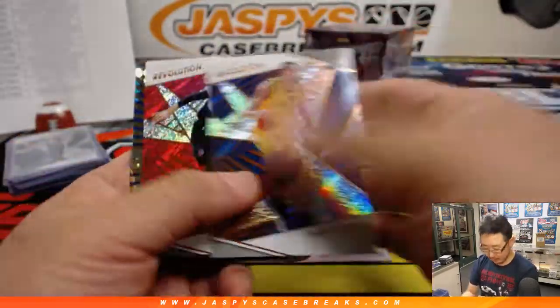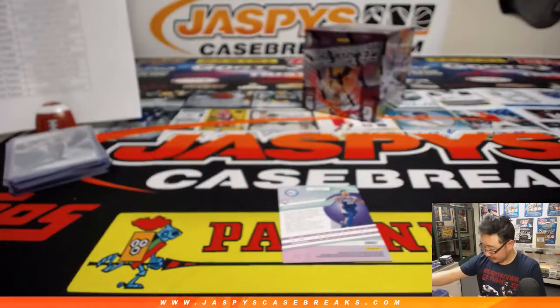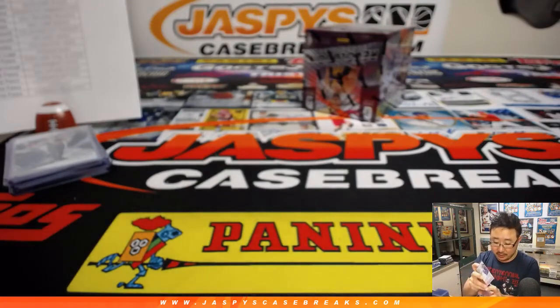Oh, I see that Mavs logo coming up, thinking that's going to be a Doncic. It's not. All right, one more box to try to find one. There's Markelle Fultz, Alex Lindsay with the Sixers on that serial number card.